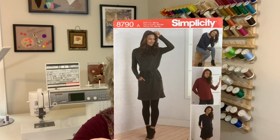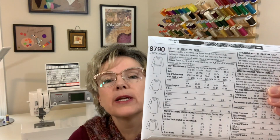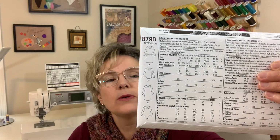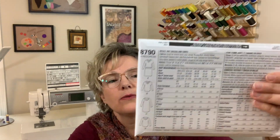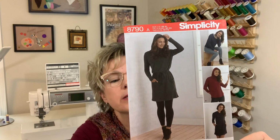Next is 8790, and this has several variations. I'll show you the line drawing. So it has a tunic, and then the other three are still tunics. Well, actually, I think the first one is more of a tunic slash dress. In fact, that's what the model has on, and she's wearing it as a dress.